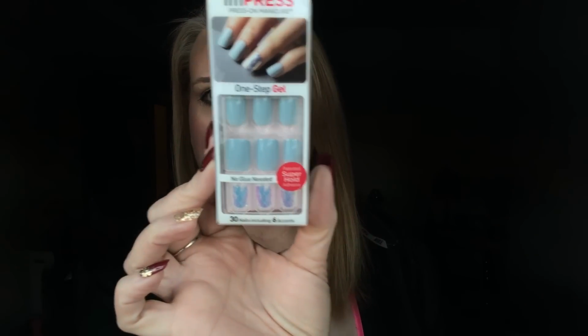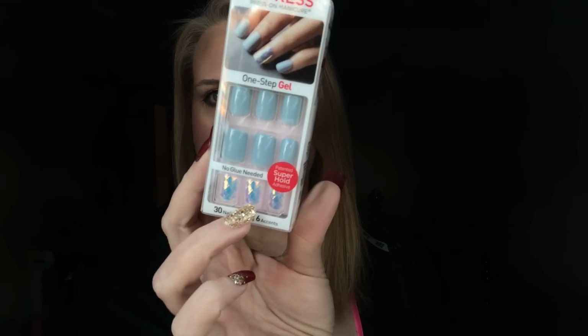Now, they also had this other brand in, and this is also Kiss brand, but they're supposed to be stick-on nails, but I've never used these before. They're called Impress. They're supposed to be stick-on adhesive, but I'm definitely using the glue that's included in the Kiss nails. Plus, you can buy the glue on your own. So I got these, and I thought these were super cute. They're the blue ones. Look at that, baby blue. And then you got the iridescent-y down there, too. So I got those, and those are 30 nails in there. Does it say the length on here? It just says no glue needed, which we know we're going to use the glue.